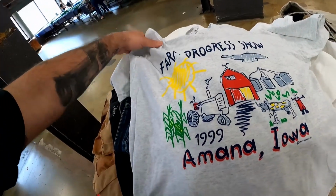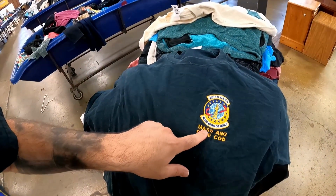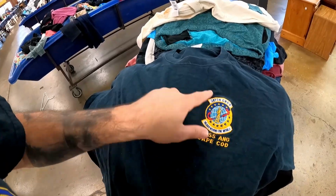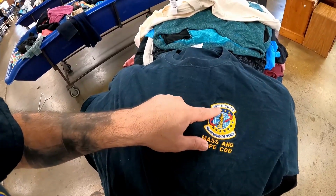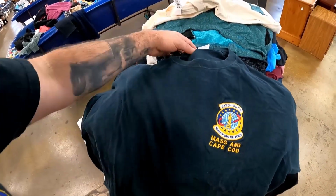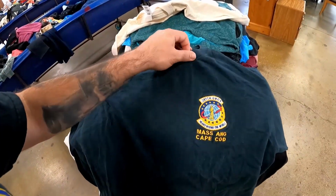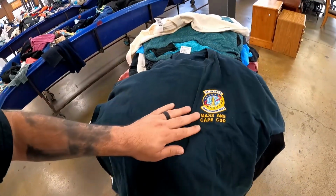It's in really nice shape too. I don't think this is going to command a ton of money, but this vintage, I don't know exactly what Mass Ange is or heard around the world. I'm not 100% sure. 26 or 267th. I'm not sure, but Cape Cod, it's vintage, made in the USA, single stitch. We're definitely getting it. I just thought it was cool. Again, not a ton of money though. No back hit, but just neat.